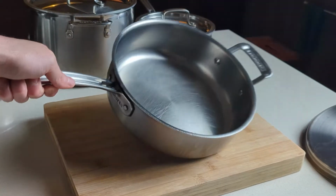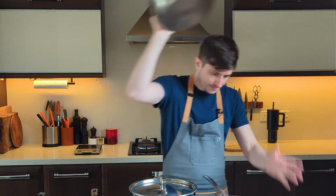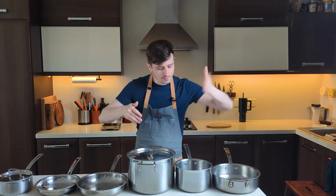I cook risottos in here. I cook everything in here. This is definitely my most used pan. And for that reason, it is going just in front of the medium-sized pan.